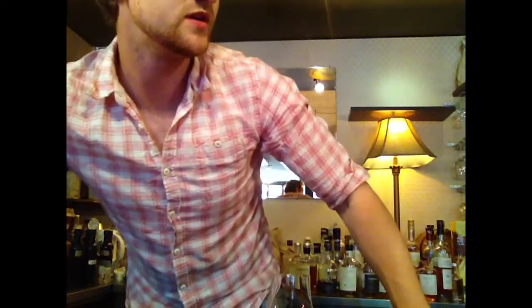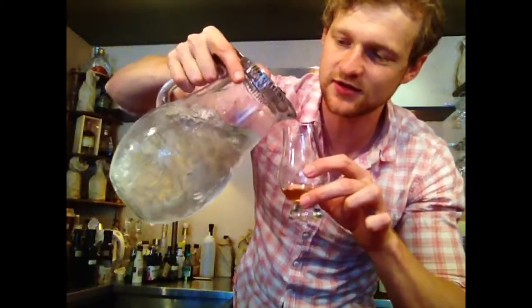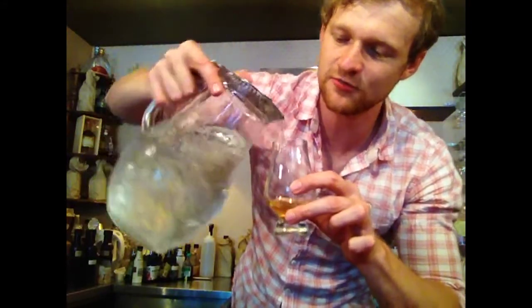Anyway, I'm heading up towards 5 minutes here. I better cut this with a little bit of water. See, big jug, little water. Just to really open up and see what we can get from there. Alrighty, forgive me for cutting quite so much. Don't add that much water when you're going to drink it, just tasting to really get the aromas going.